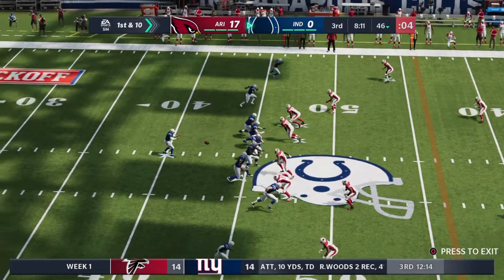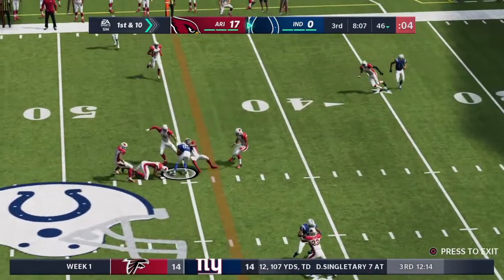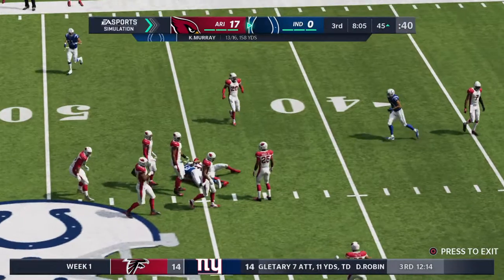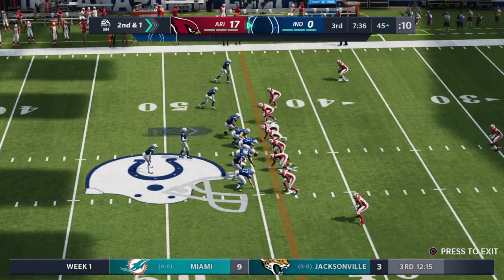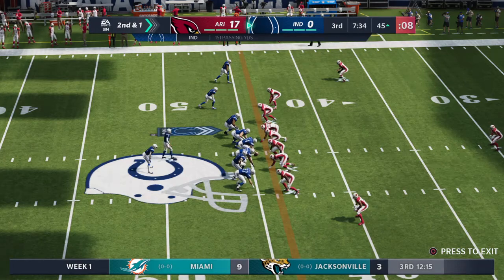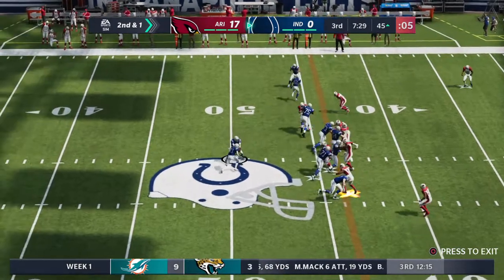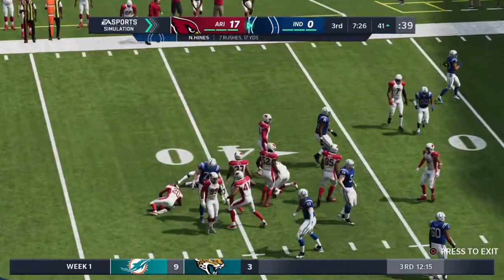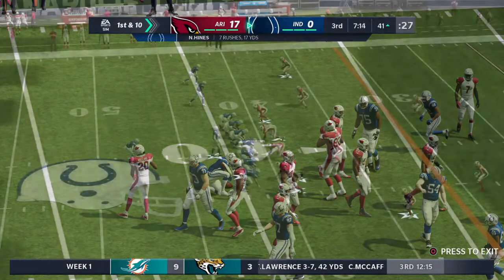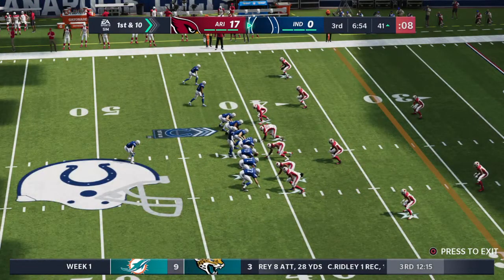1st and 10 at the 46-yard line. From the gun, Murray. Crowder's got it over the middle. And he's tackled a yard short of the marker. Good gain of 9 on 1st down. That last catch short of the marker by just a yard leaves him with a very manageable 2nd and 1. Now it's Hines. And he'll go down shy of the 40 at the 41. Still in search of their first touchdown of the game, but they're on the move.